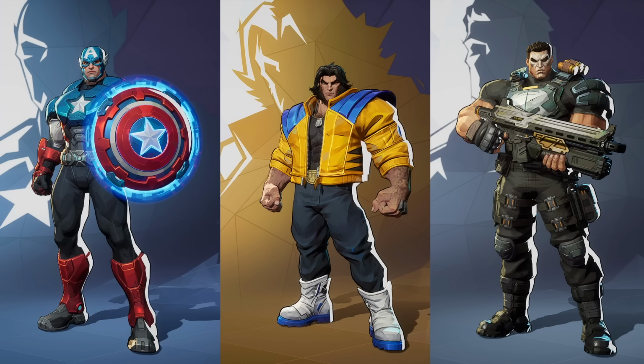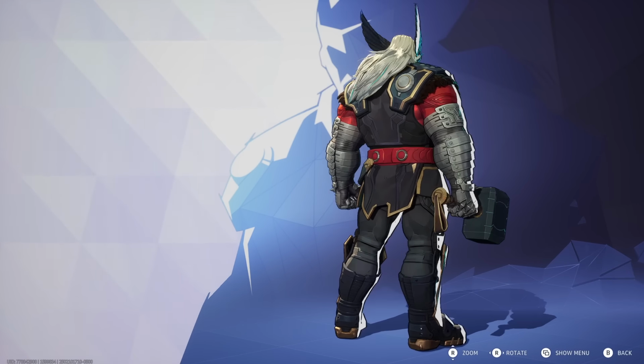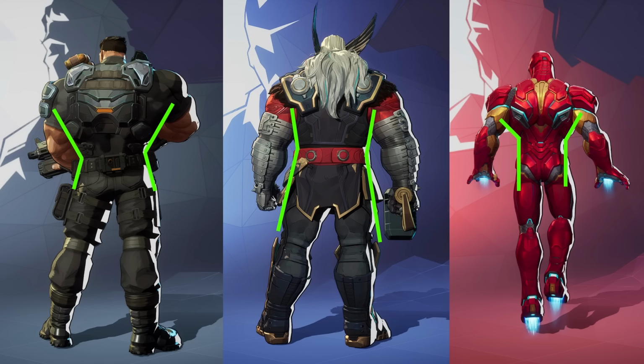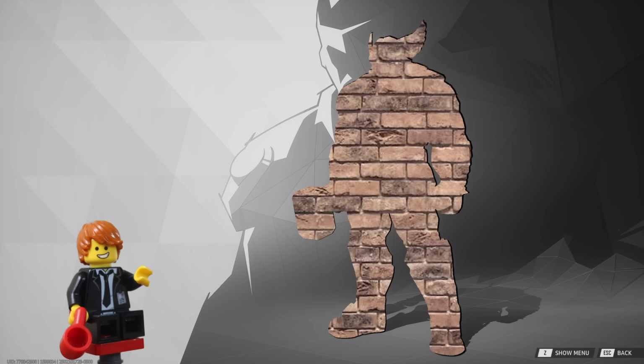A lot of male characters on Rivals are built like tanks, but Thor looks like an indestructible barrier of sheer might. Thor stands out with his legs being just as powerful as his chest, making a silhouette that's nearly a solid square, a brick wall.